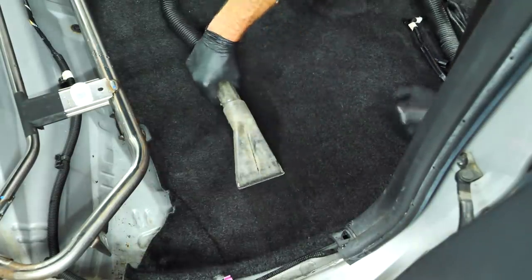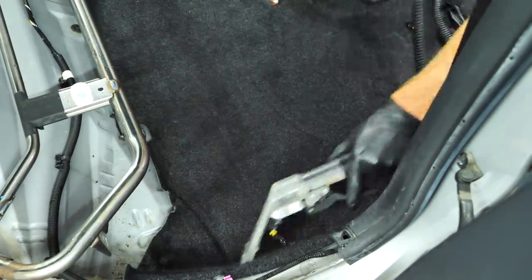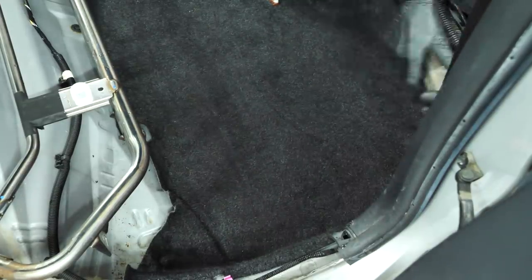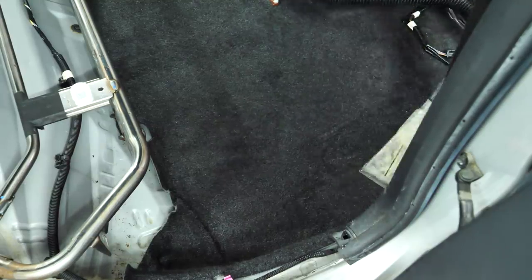Like I mentioned, I did not pull out the carpets because I didn't necessarily need to. And as you can tell, all of these stains came out really easily and I extracted them thoroughly enough to know that there wasn't any remaining stains underneath the surface that were going to come out later on once the carpet's dry.